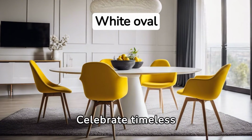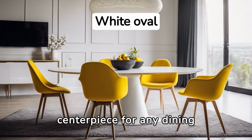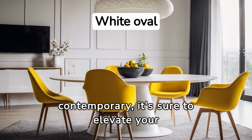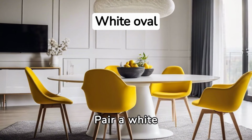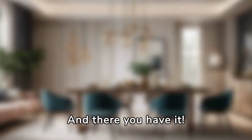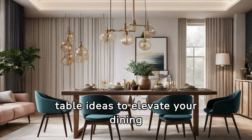Celebrate timeless beauty with our stunning white oval table, the perfect centerpiece for any dining room. Classic yet contemporary, it's sure to elevate your gatherings with style and sophistication. Pair a white oval table with colorful chairs for a playful effect. And there you have it, 10 inspiring dining table ideas to elevate your dining space.